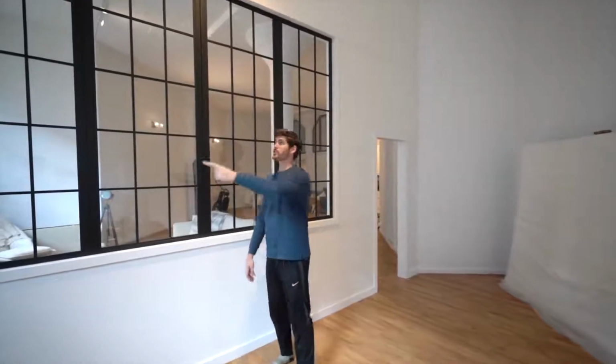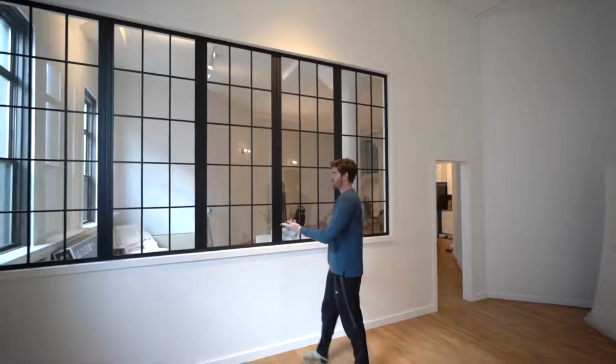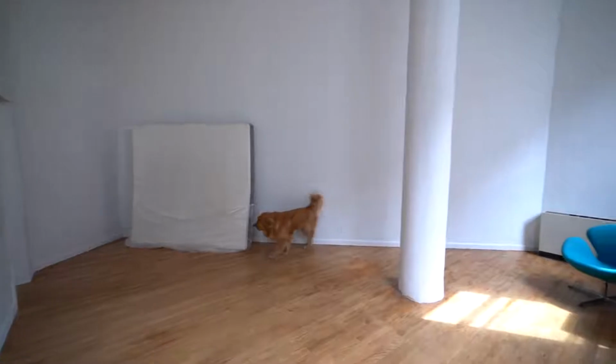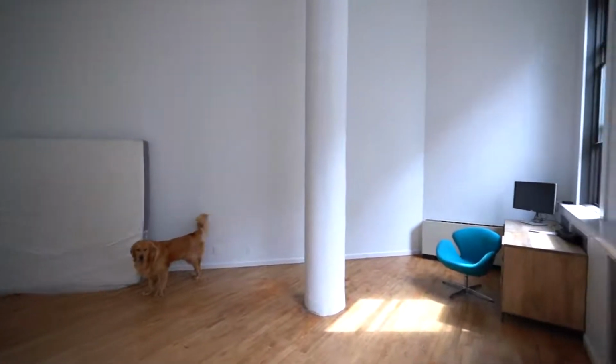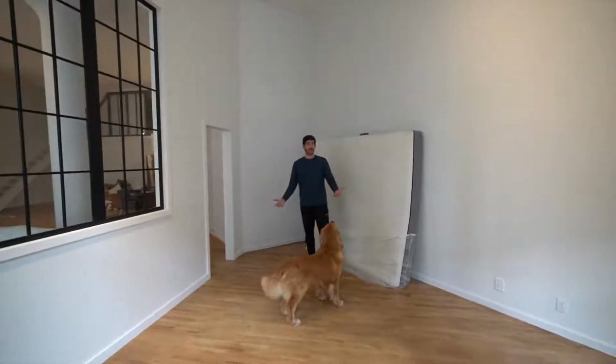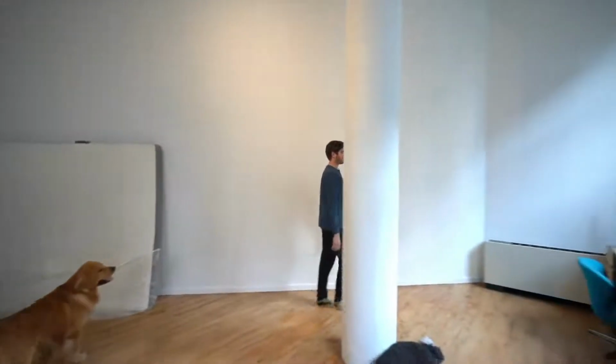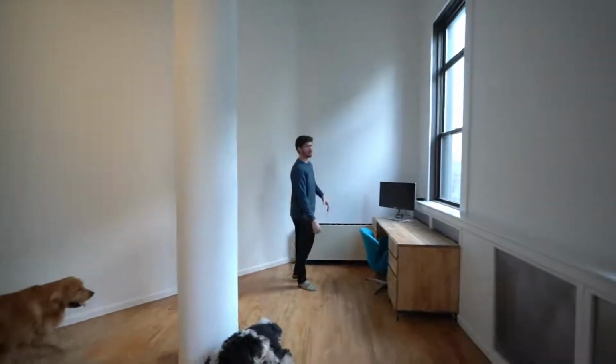Comment down below if you think I should actually hang a curtain rod up here so I can have curtains, just in case I need that privacy. This room is definitely an interesting layout, but it is deceivingly large. So this is actually a king-size mattress, just for some perspective of the size of this space. And then off in the corner here, this is a 6.5 foot long desk, so there is plenty of room.